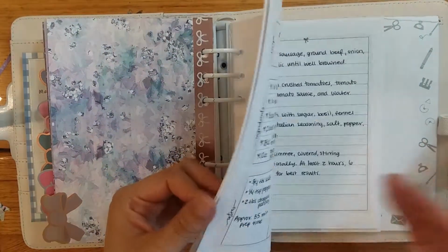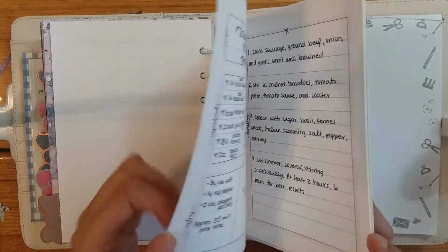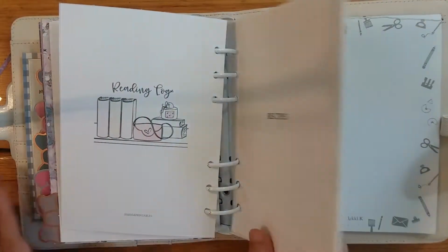And then this laptop is for miscellaneous things. I have a book log in here that I haven't used yet because I haven't read any books since I printed it a couple of days ago. But yeah, I have the recipe insert in here. I don't know why, I have one recipe. This is random stuff at the back.